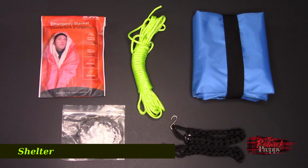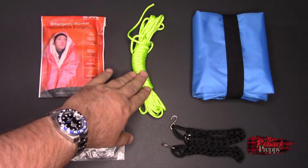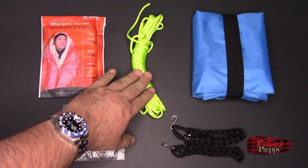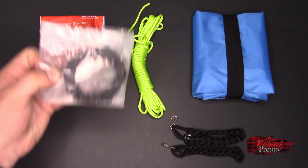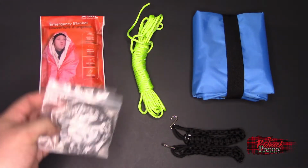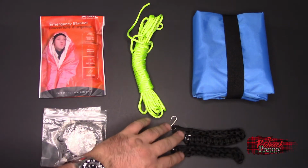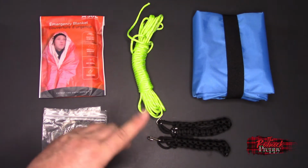All right, so on to shelter. A big change was made to shelter relatively recently. Now, I still have the yellow paracord, chosen specifically for its high visibility, the emergency blanket, and the chainsaw with an actual legit blade, not one of those wire saws, and the handmade paracord handles that I made for it.